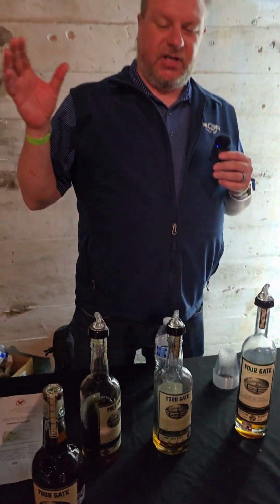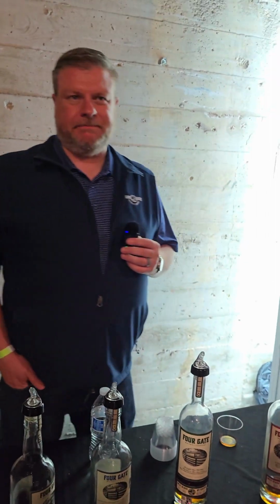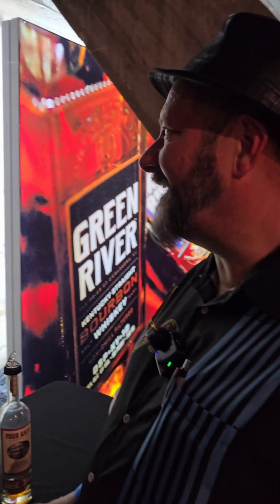So rum barrel and bourbon barrel? It was originally a sherry barrel. Sherry, then a rum barrel, and then it was rye. And they're all barrel proofs. Wow, that's nice.